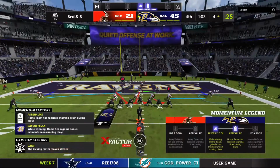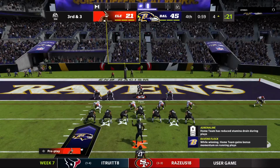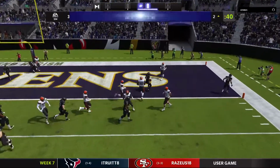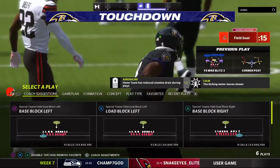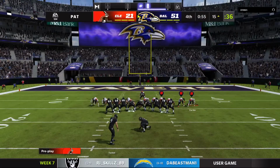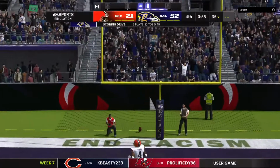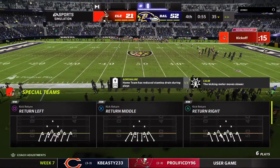They'll come out in the pistol. Jackson looking to throw on third. Eluding the pressure, and he will get into the end zone. It's another touchdown. This thing is ugly. Tucker now to add the point after. And this one was over a while ago as they just add on to their big lead.